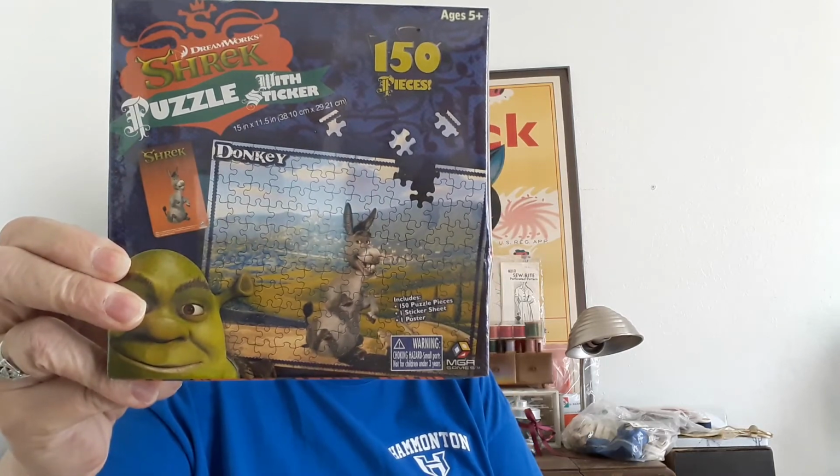Okay, then I found 2 of these. I thought these were interesting. They're Shrek puzzle kits. And these were $2.99. You know, these were pricey. These were almost $3. But they have a sticker sheet, the puzzle, and a poster. They're both, from what I can tell, oh no, I'm sorry, one's Donkey. So one is Donkey. I thought they were both the same. I didn't even realize that. And one's Princess Fiona. And they come with a poster.